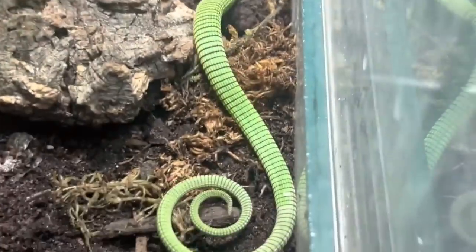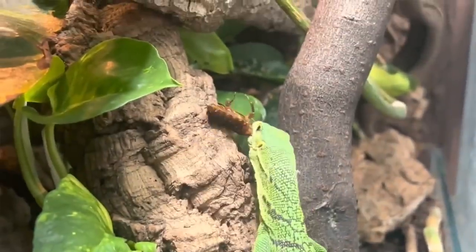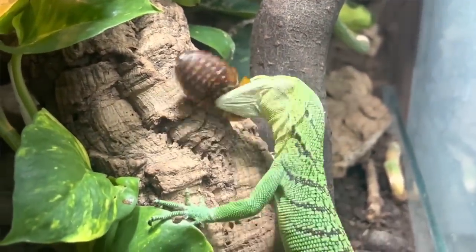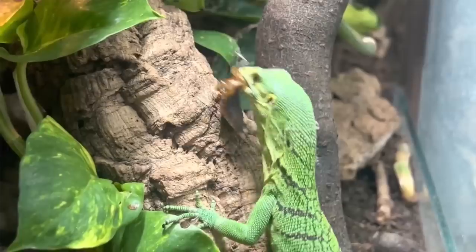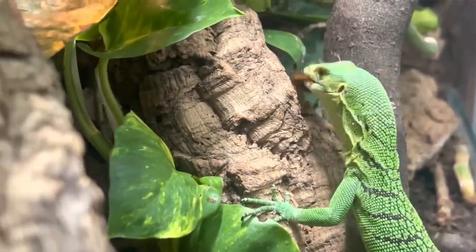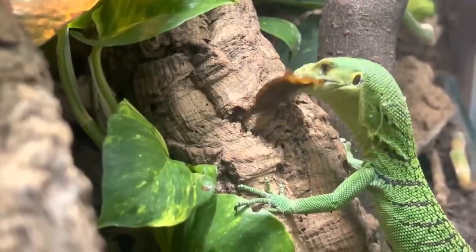People keep pairs or trios in the largest Exoterra. I would like to at least see 2 foot deep, but a 3x2x3 for a pair is okay. You could do that. I would like to see them in something a bit bigger, but it's definitely feasible to house two monitors, a pair of Gillani, in a 3x2x3 enclosure.